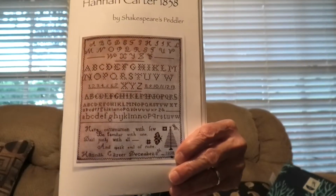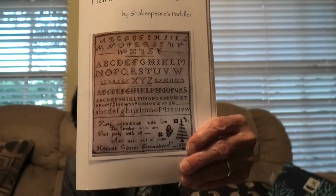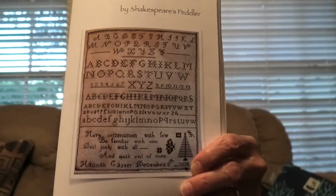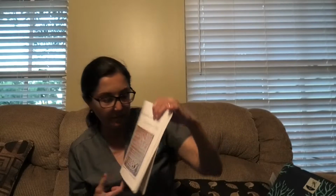Hannah Carter was what I planned to take down to the Keys. Hannah Carter is by Shakespeare's Peddler. It's beautiful. It's got almost a Christmas theme to it. It's got a Christmas tree. I hope you can see that. And it says, have communion with few, be familiar with one, deal justly with all, and speak evil of none. December the 8th, 1838. It's a very simple sampler, but something about it I like.